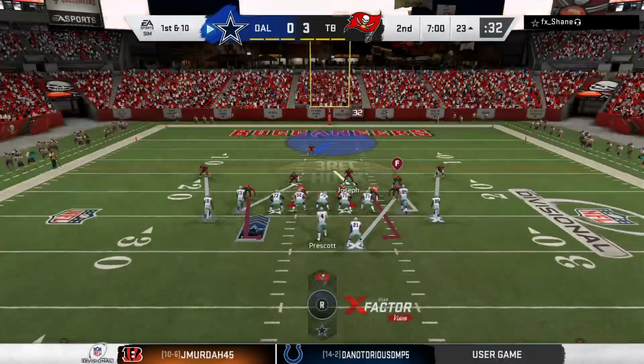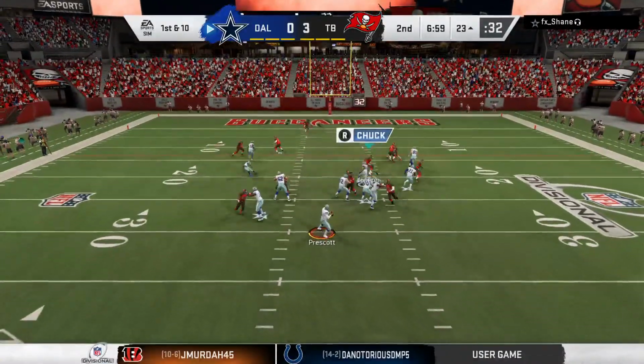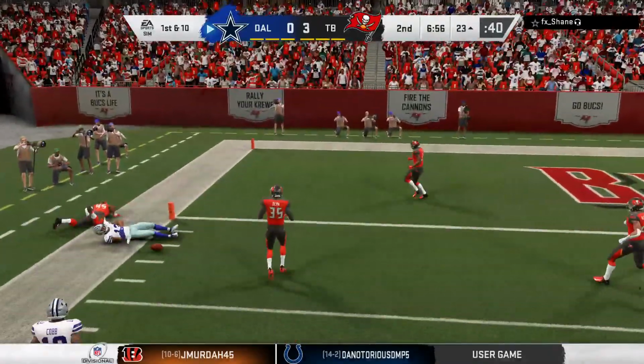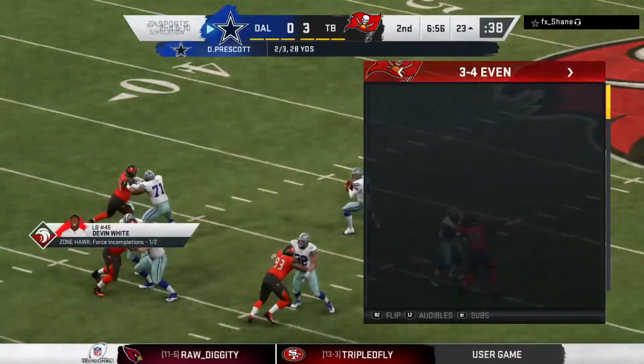Just like that. Prescott looks to throw on first. And that's going to be incomplete. Too tough to hold on to that one.